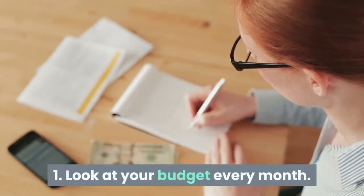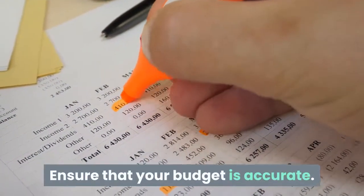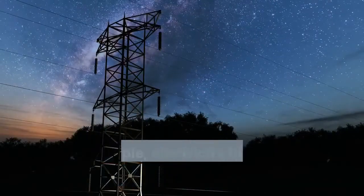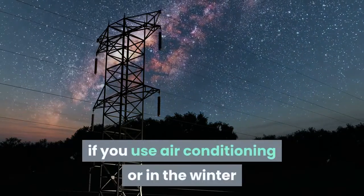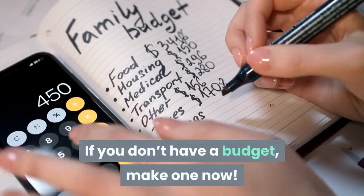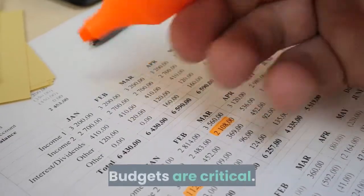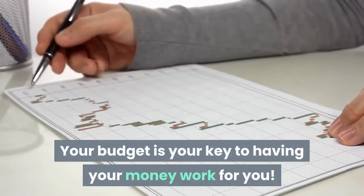First of all, take a look at your budget every month. Ensure that your budget is accurate. As you know, no 2 months are ever the same, so be sure your budget reflects reality for the upcoming month. For example, electricity bills can be much higher in the summer if you use air conditioning, or in the winter if you have the heat turned up. If you don't have a budget, make one now. There are an unlimited number of resources available to make the job a lot easier for you. And budgets are very critical. Your budget is your key to having your money work for you.